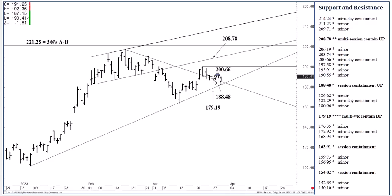You could, but just keep in mind that we are bullish in the 3 to 5 week time frame above 179.19, and we're still constructive. I'll put it for the week itself above 188.48. This 208.78 former channel bottom is in reach over the next 3 to 5 days.